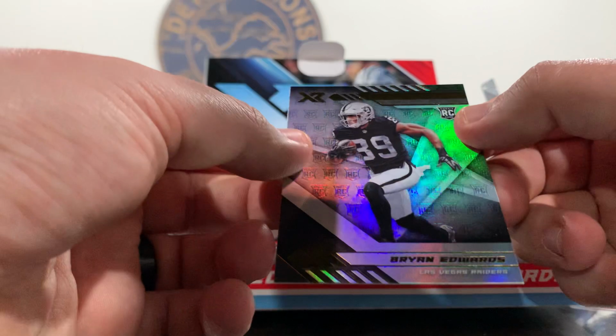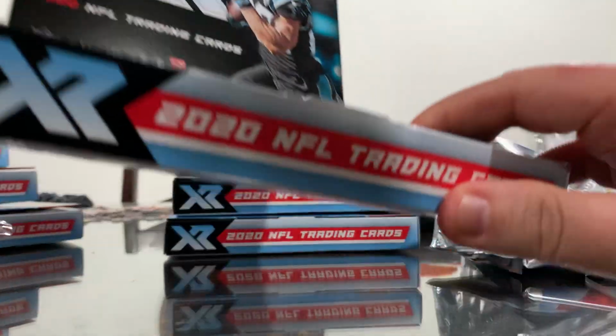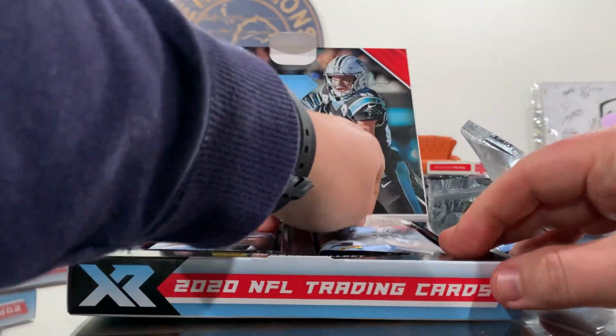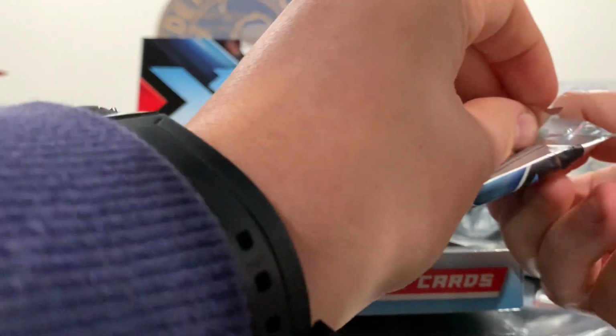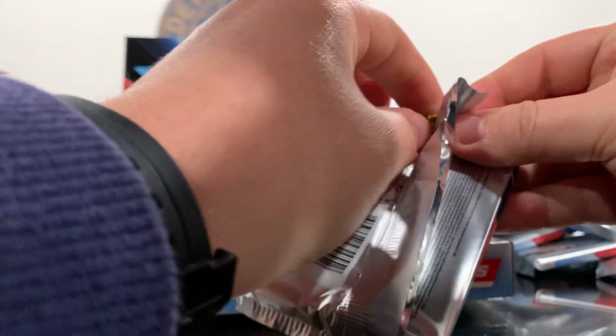And Brian Edwards, non-numbered. All right, 2 more to go. I would say so far we're having a good showing tonight. Got to give a shout out to my boy, Justin. He's actually watching live. All right.